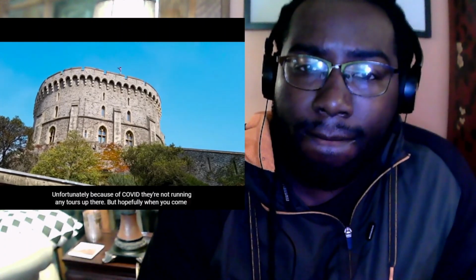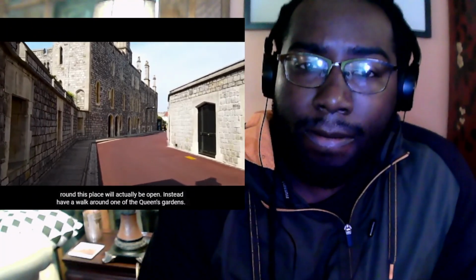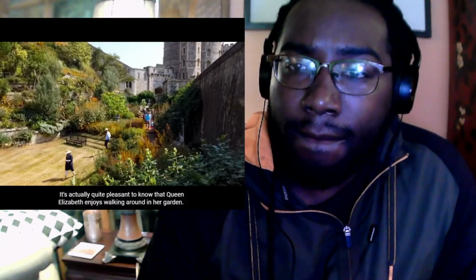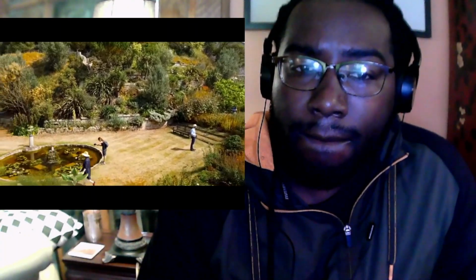Unfortunately, because of COVID, they're not running any tours up there, but hopefully when you come round, this place will actually be open. Instead, have a walk around one of the Queen's gardens. It's actually quite pleasant to know that Queen Elizabeth enjoys walking around in her garden.